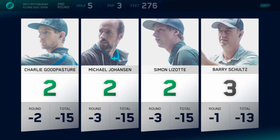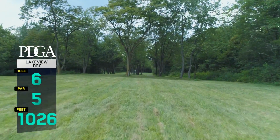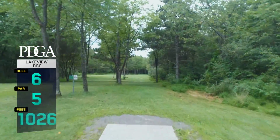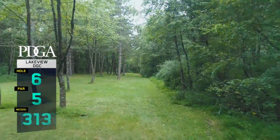Card comes away with 3 birdies. Barry with that tree kind of stopping him, a little bit of a low putt, but he'll move on to the next. Live to fight another day. And fight he will have to do on this hole, because hole 6 has been lengthened to 1,026 feet, a par 5. Jeez. As we said yesterday, there were 1,000 trees on the shorter position. That puts this one in the 1,500 neighborhood.